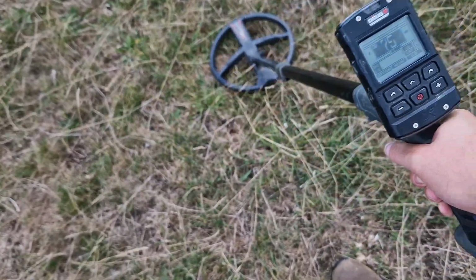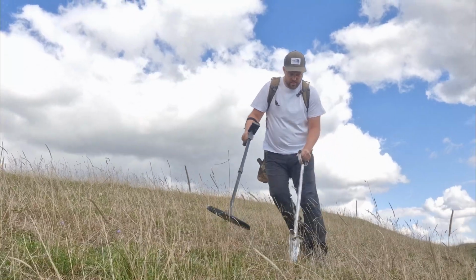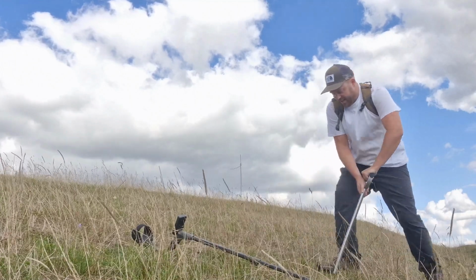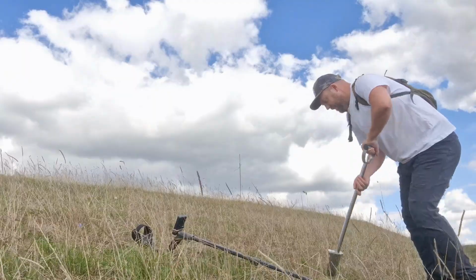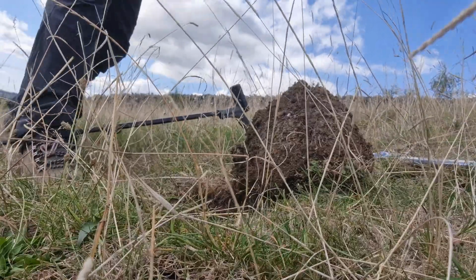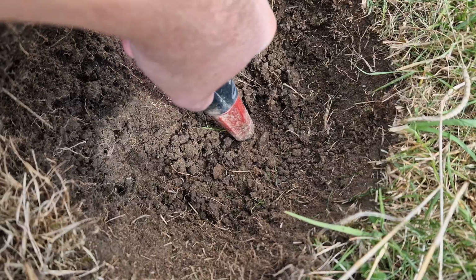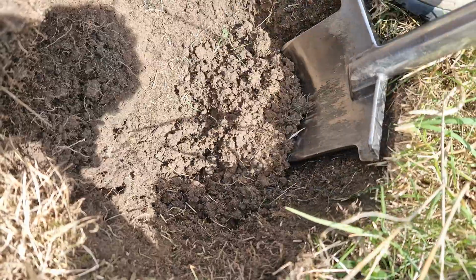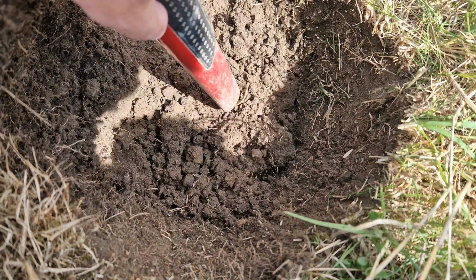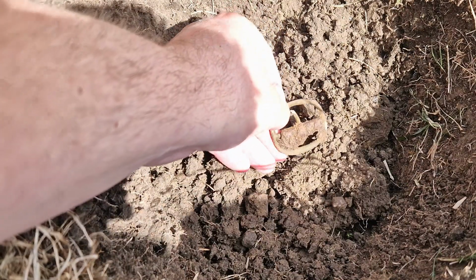Solid 75. Let's get down there, open her up and have a look. It's going to be lead. It's going to be a coin. No idea. Still in there. Right there. It's very deep, that is. Can only be lead. Oh, it's a buckle, look. An old Georgian buckle. We'll pull this out and have a closer look.